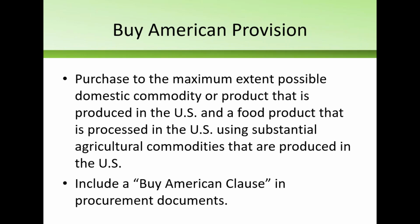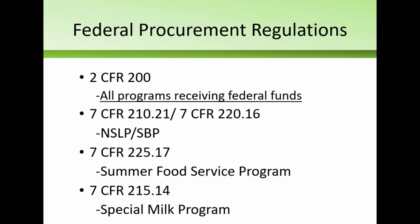So the Buy American provision is one that you're probably already familiar with. It's a requirement that SFAs must comply with when purchasing food products to be served in school meal programs. As such, this provision must be included on all procurement documents, such as specifications, the solicitation document, and the final contract that gets awarded.